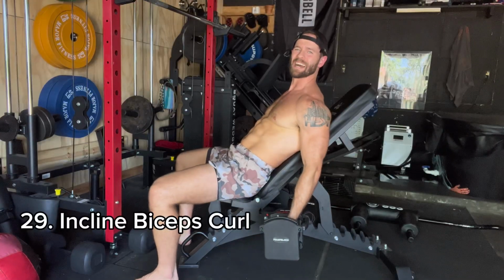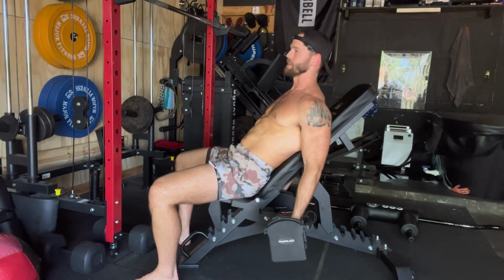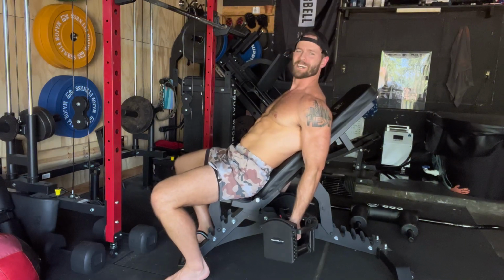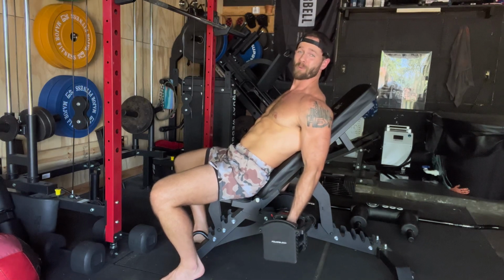Exercise number 29 is the dumbbell incline bicep curl. So I think the key on bicep curls, and guys, listen to me, when you look at my arms, you might be like, who is this guy to give advice on building big arms? Listen, for a long time, I was training mainly for performance, and now I'm just trying to get yoked and still have performance. So bear with me here.